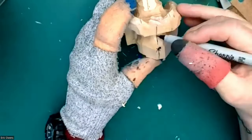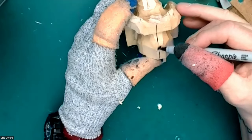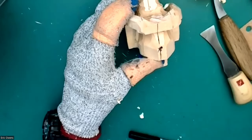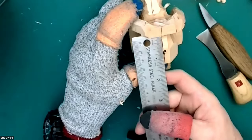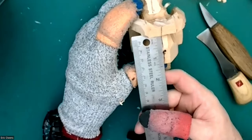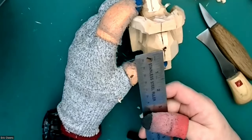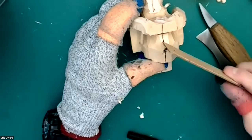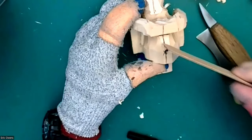So now you've got to decide. That's a long way from here to here, which doesn't leave me the same amount of room from here to here. Because if I were to measure that, and I'm not a fan of measuring everything, I just kind of go with it. From that eyebrow down to the nose is about 3/4 inch. From the nose down to the bottom of the chin is only 1/2 inch. So I've got to decide, are these equidistant, or am I just going to play and have fun? Am I going to make this a goofy looking guy?